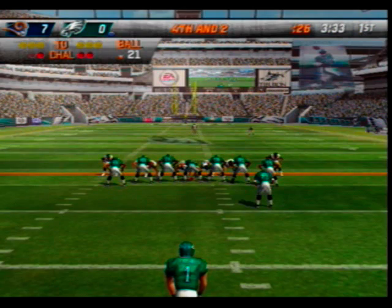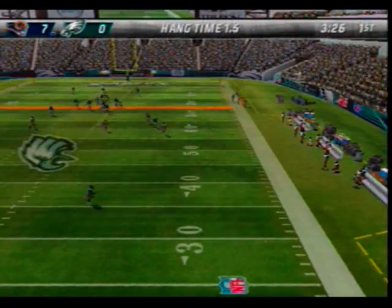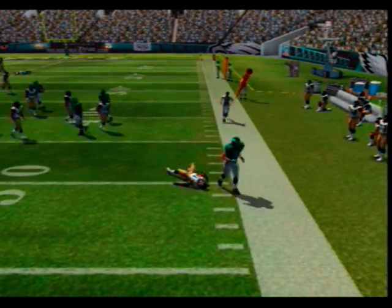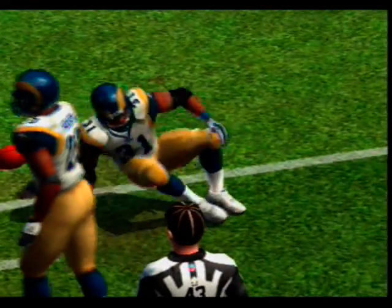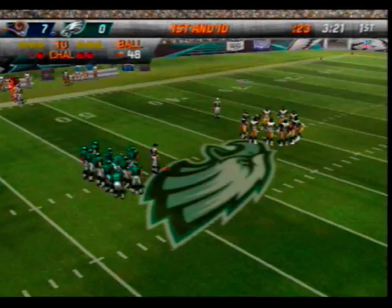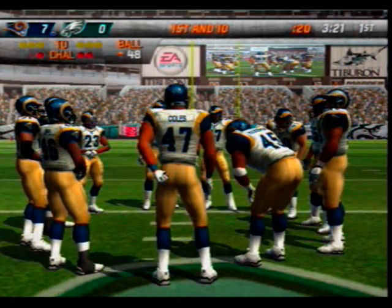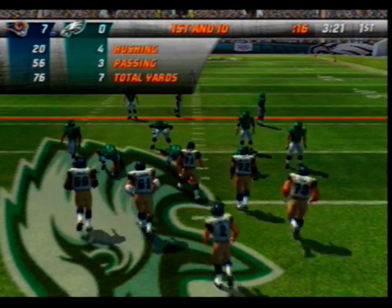Rodgers is ready to punt this one away. Berger sets up, waiting for the punt. From the 39. Berger with some good moves and gets good yardage, bringing it back to the 48. The Rams start the drive at midfield, the 48-yard line.